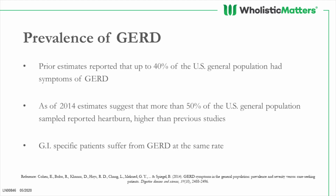Our concern is that the general population is not being managed by a gastroenterologist. They're managing themselves with over-the-counter medicine whose full impact they may or may not understand. So this is a significant population, and likely one that you will see in your practice, whether it's a chiropractic practice or you're doing nutrition. We think you're going to run into these people.